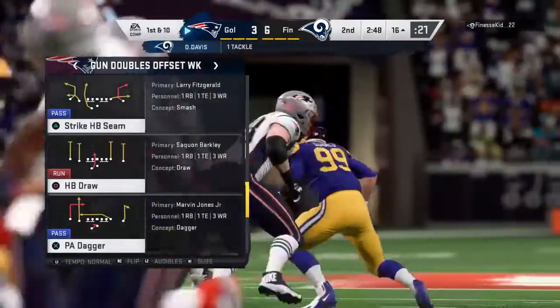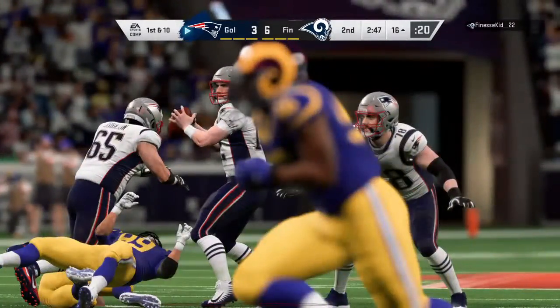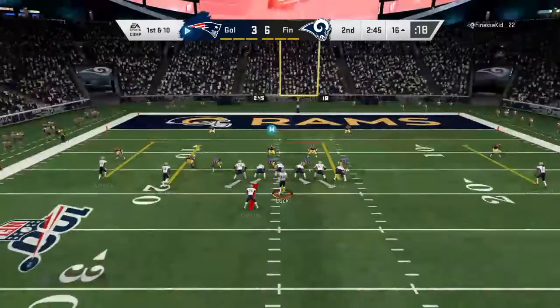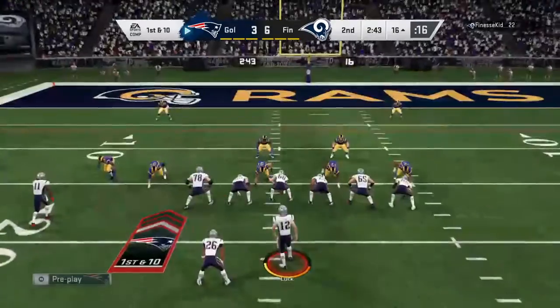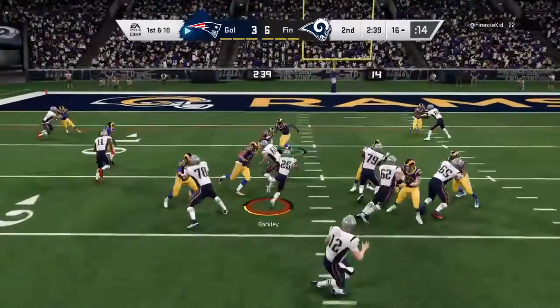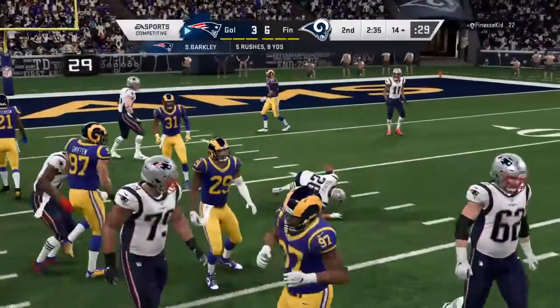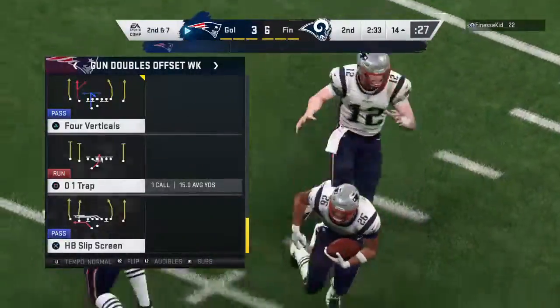On any given pass play, you never know exactly where your exit points are going to be. On this play, he was flushed to his left, still on the run, able to accurately throw the football for a nice first down. They go back to the ground now with Barkley, and he'll get about 3 as he's taken down at the 14-yard line.